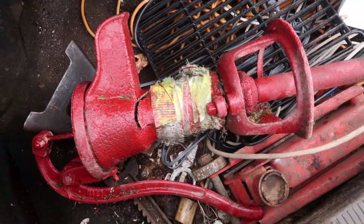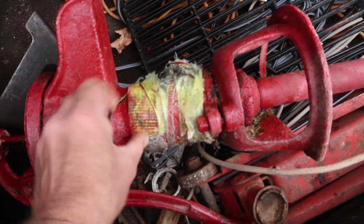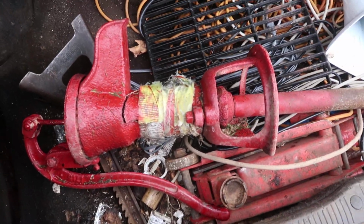Of course, I gotta hope that the handle doesn't break off in the trunk. Don't throw any brake rotors on it. And this thing's in rough shape. They fixed it with tape. That's crazy. All right.